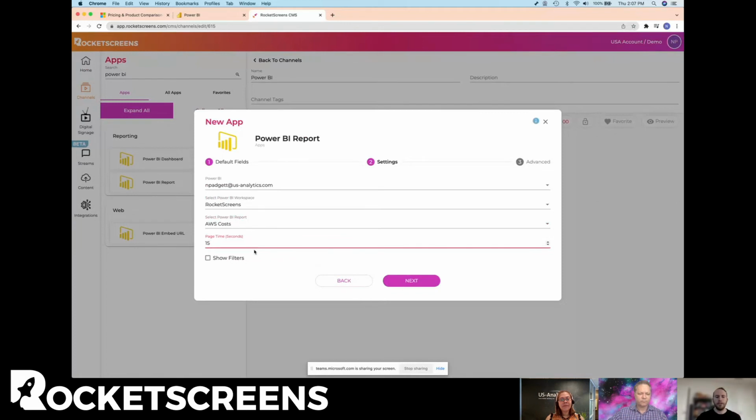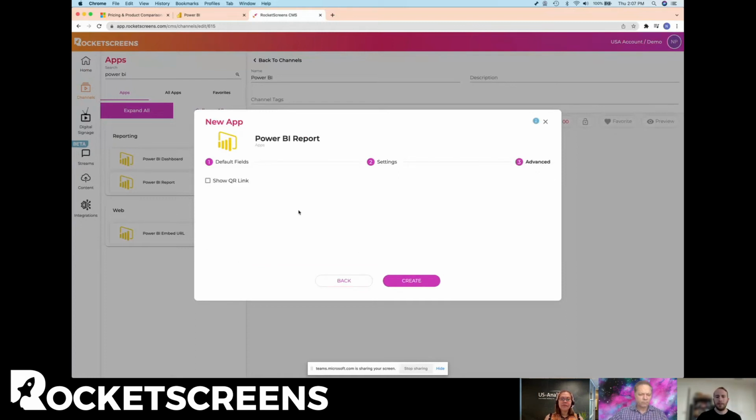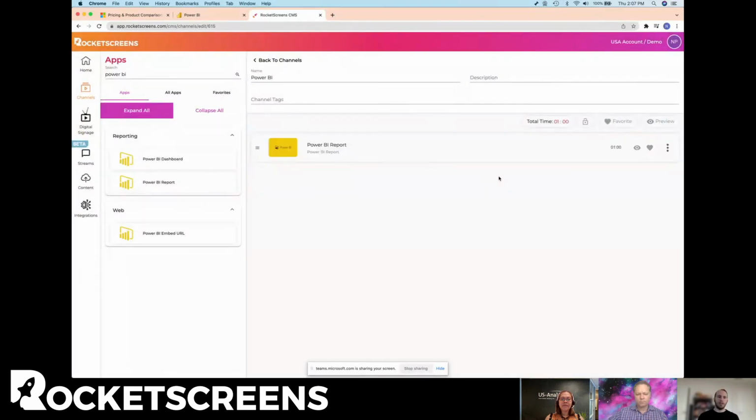This report has multiple pages, so I'll set the page under 15 seconds, so it'll go through them occasionally. We can also show the filters if you have filters on the pages. They're not super important in this case. I built them to just clean up the data a little bit more, so I'll leave them as it is. And then finally, we can put on the QR code. I'll leave that blank for now, just to get the full visual. Now click Create. Just like in the past, this does a little bit of pre-processing, so it may take a second to be fully visible, but we should see it here in a moment.